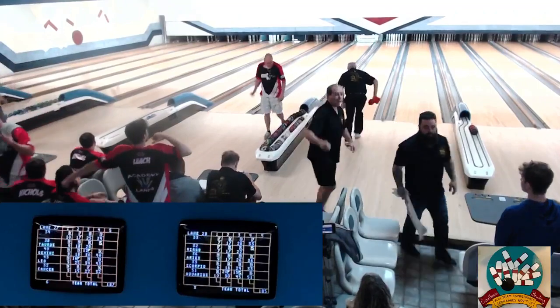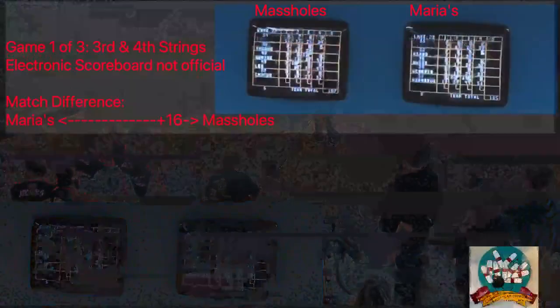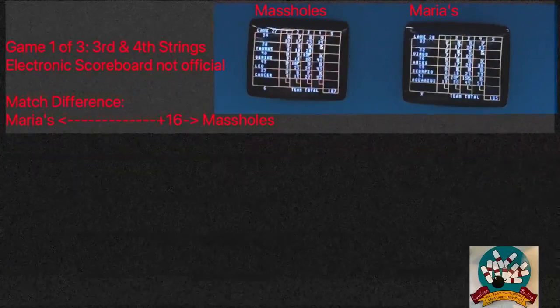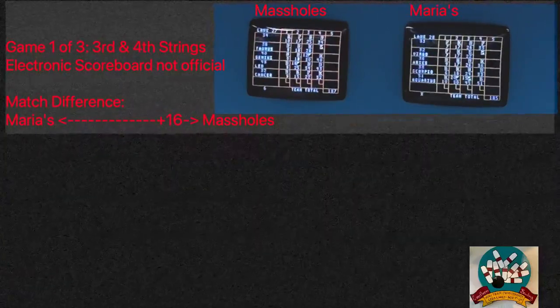187-185, Massholes by 2 in the first of 3 strings. Both teams, their second bowlers on strikes. Everyone else is open. Fifth and sixth boxes coming up here in the first string.